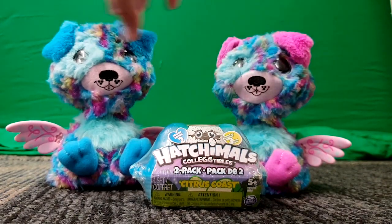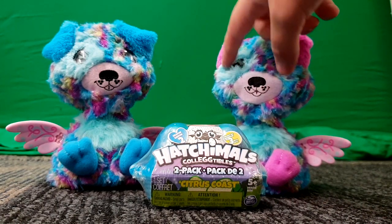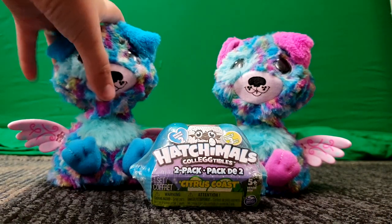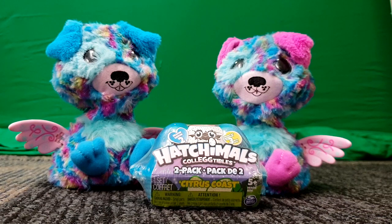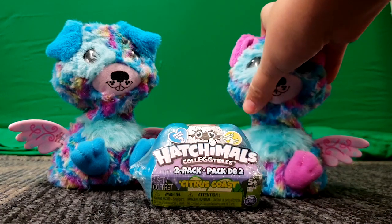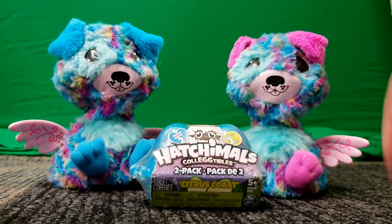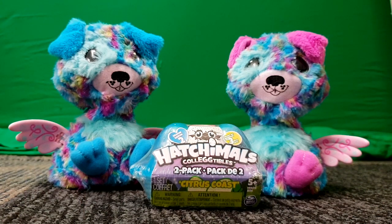I love these guys so much. I am enjoying these a lot more than the other kinds of Hatchimals that I've seen so far. They're just too cute. The way they interact is really, really fun. Just keep in mind, if you are giving them to, say, a set of siblings, because there's two in there, you can have one each. Twin B does significantly less than twin A, so if you give one to a child each, it's not going to be fair.